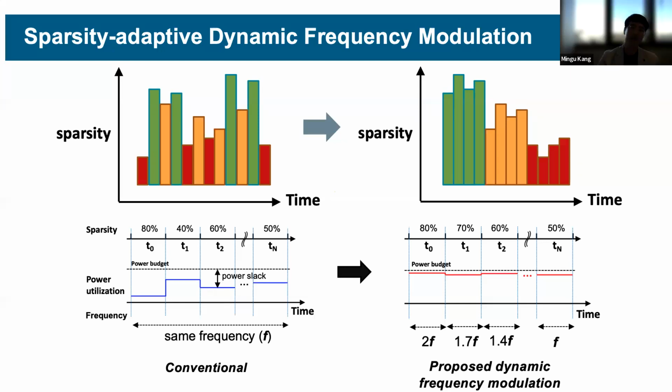Now there is one more problem. Can you see from this figure? The sparsity of the input would fluctuate every single cycle. Then ideally, we need to change the frequency: fast frequency, low frequency, middle frequency, and so on. Every single cycle, is it possible to change the frequency? It is impossible. It is actually not feasible. So if we modulate the frequency, we need to maintain that frequency for long enough cycles.